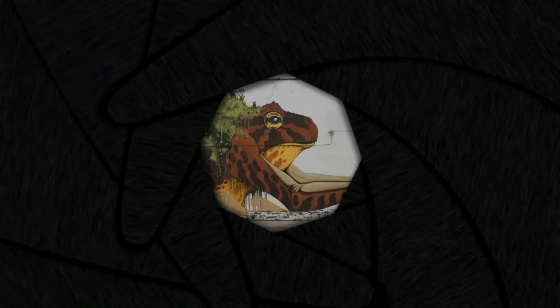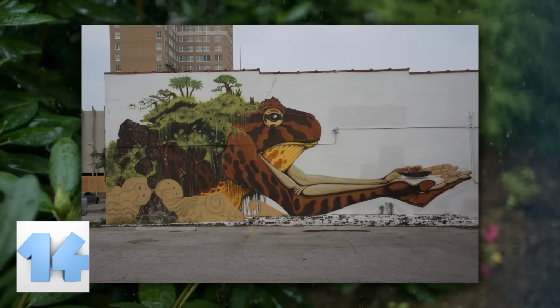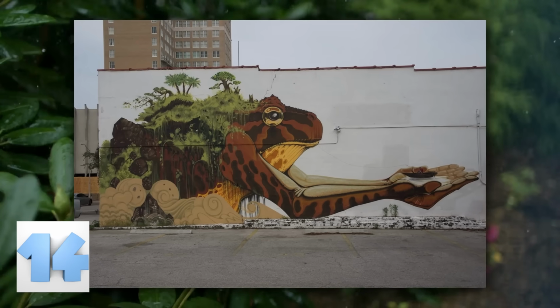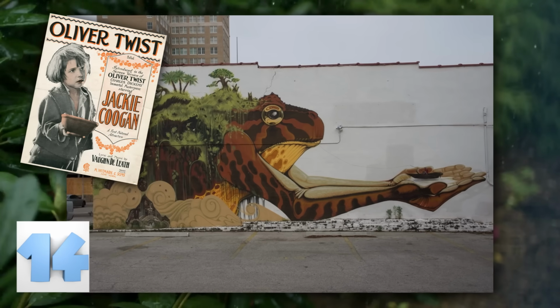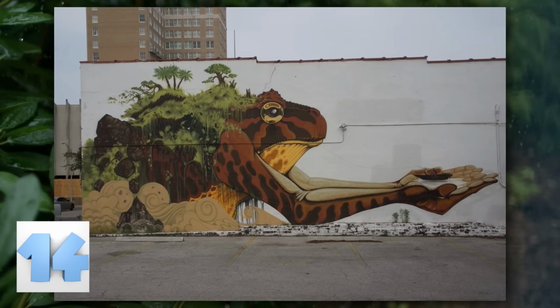Number 14. In need of water. This poor frog looks like it needs water to keep the island on his back alive. The street design pictured here looks like a combination of Oliver Twist asking for more of the night's meal, and the turtle that is said to carry the world on the back of its shell. Either way, it's an amazing piece of art.